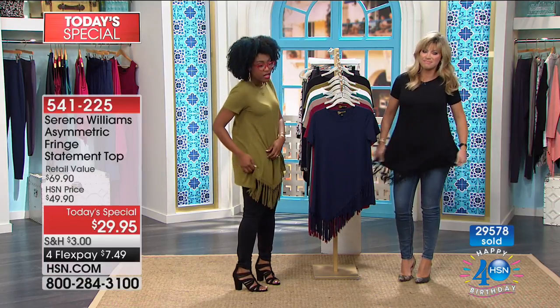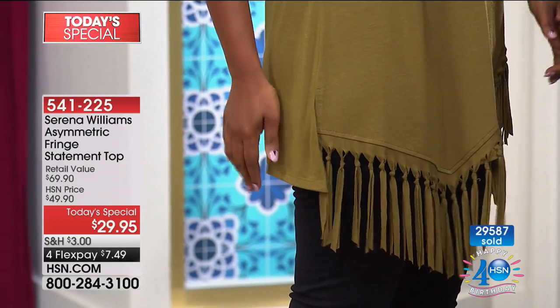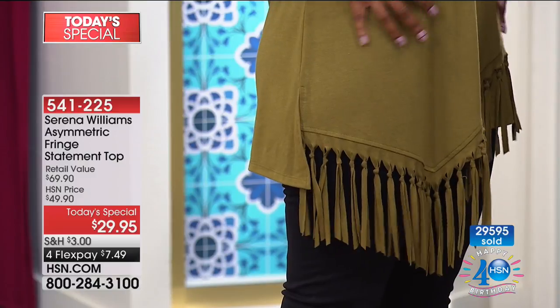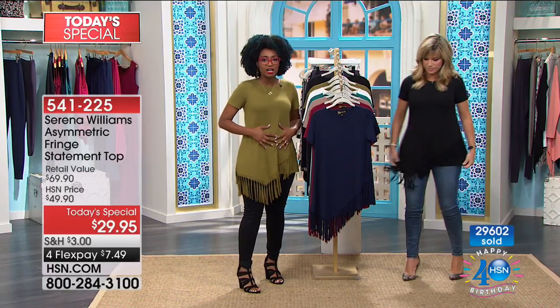I also wanted to show this extra slit here on the side. So again, when we're talking about movement and accentuating the silhouette and giving you the fullness that you want so that it's not hugging against the belly. So this is something that's not gonna hug against the belly.